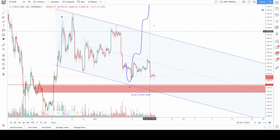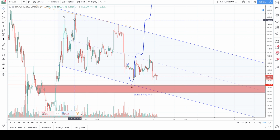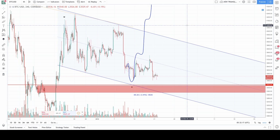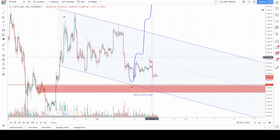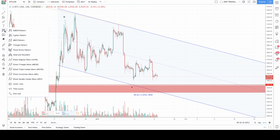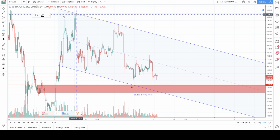We got the drop, and now it seems to me that this particular correction isn't a flat correction. I talked about this a little bit in the last video. I said it's more likely to be some sort of complex correction if we continue down from here. So we got the drop that I was expecting, which means this is no longer a flat correction. However, what it now seems likely to be is a complex correction, a double zigzag.